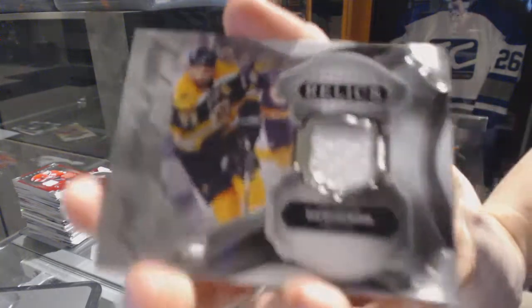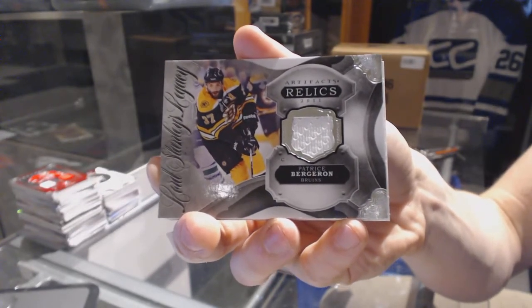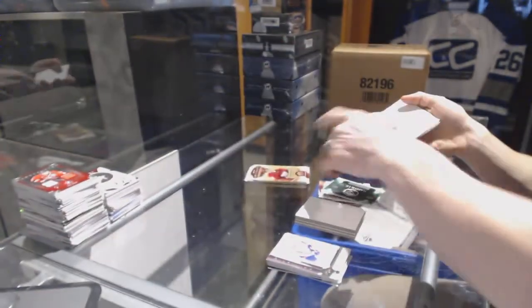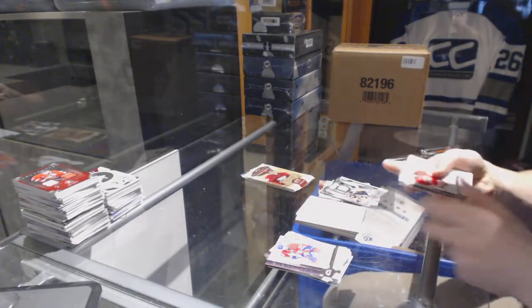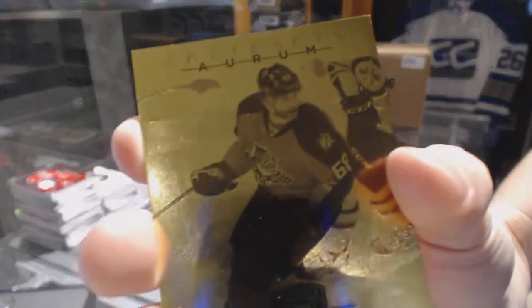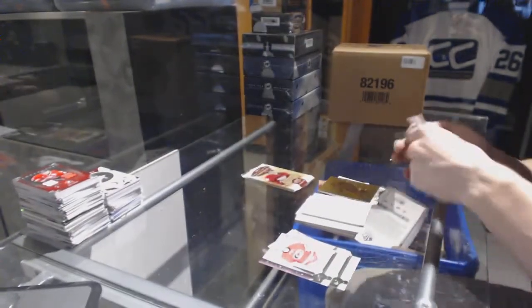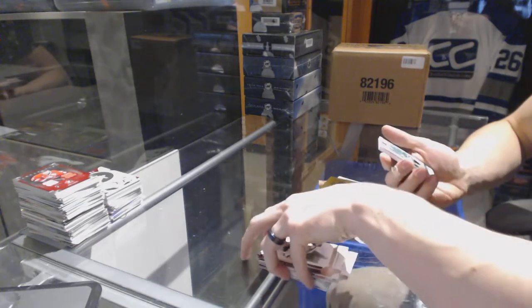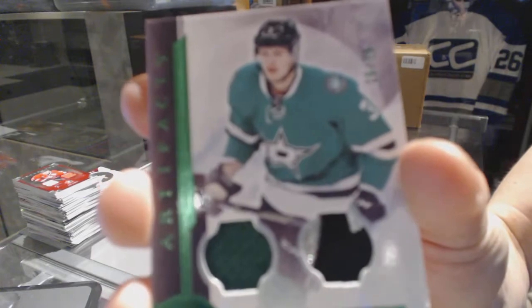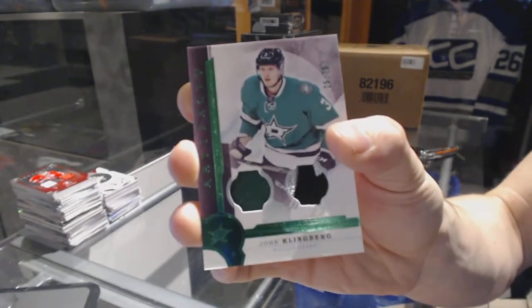We've got a Lord Stanley's Legacy jersey for the Boston Bruins, Patrice Bergeron. We've got an Orem for the Florida Panthers, Jaromír Jágr. And we've got a jersey and two-color patch Emerald, numbered to 75 for the Dallas Stars, John Klingberg. John Klingberg, 75 for the Stars.